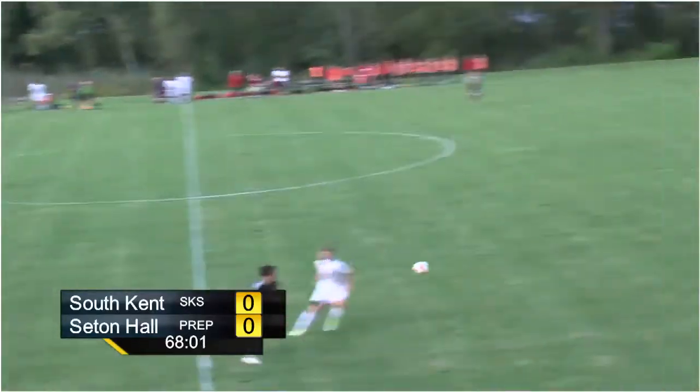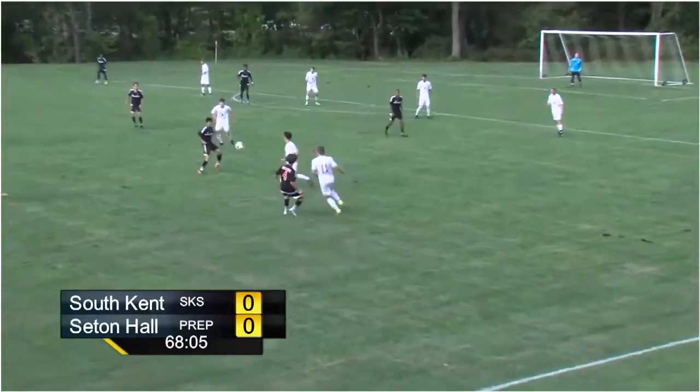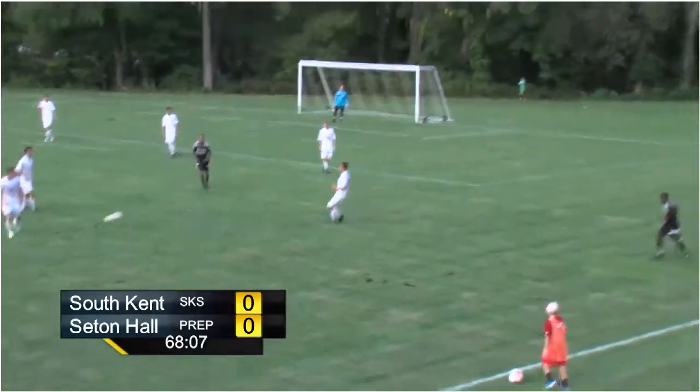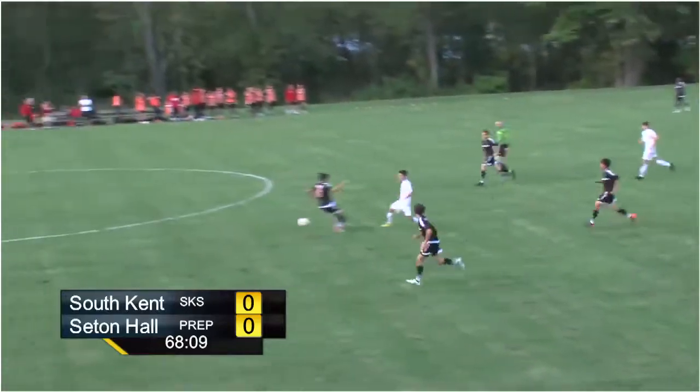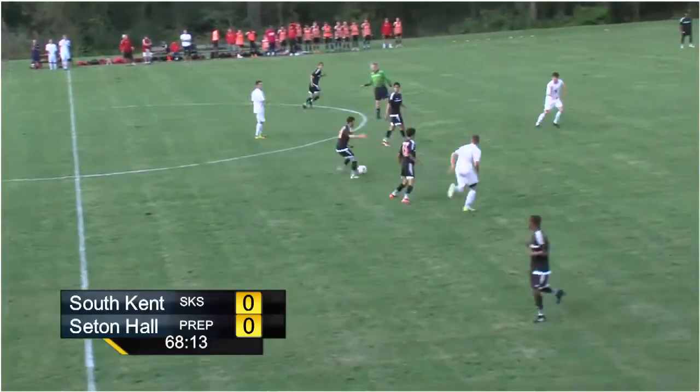But again, how many times has there been somebody not on the back post run? A lot. Multiple times today. Right. Missed a lot of goals today. All we need is one. Right. Sabarski now.